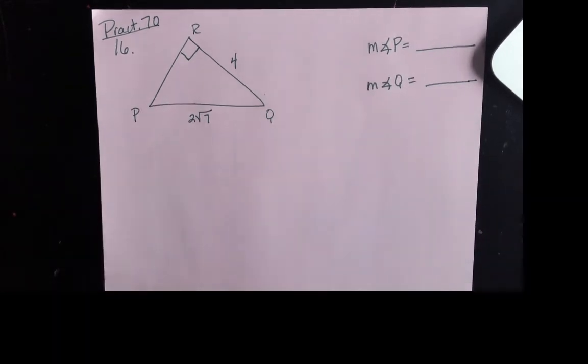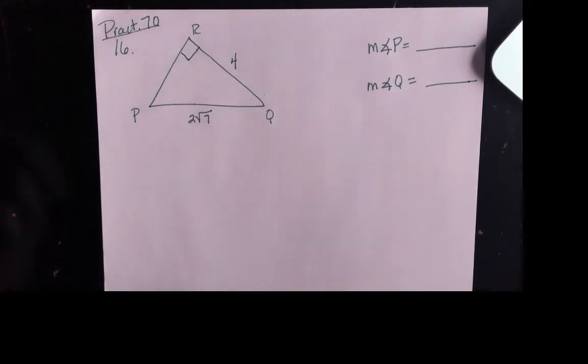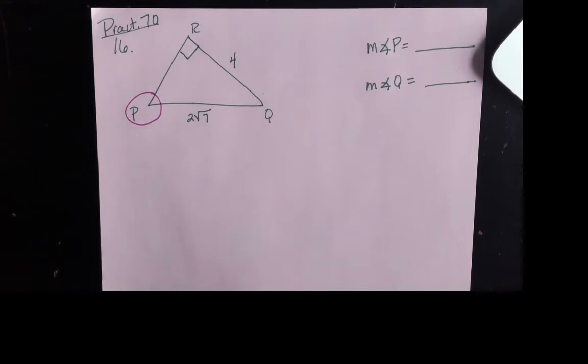Okay, so it doesn't really matter, again, which one you start with, as long as you give yourself a reference angle. So we're going to start with angle P.